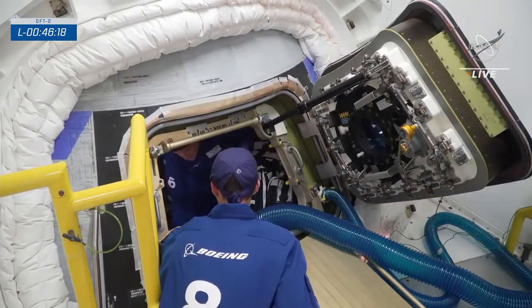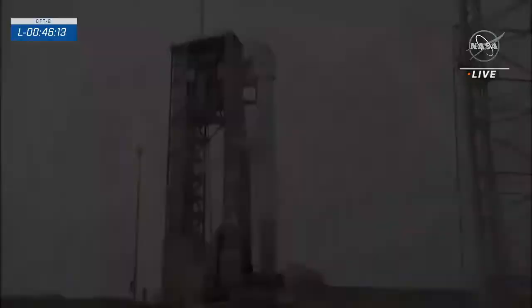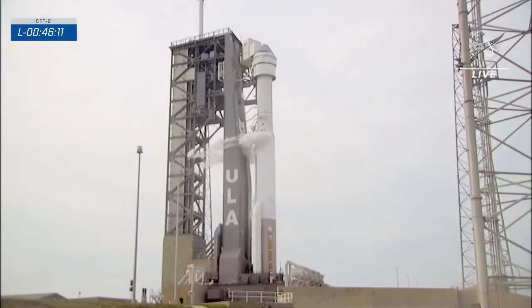That's actually something the crew will do in the future, but because, of course, we have no crew on board today, the pad team took care of that for us. They also checked to see if the gravity indicator was secure. I can confirm the gravity indicator is tethered to seat number 2.